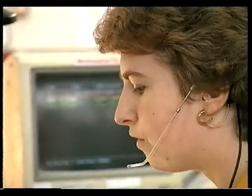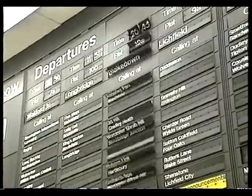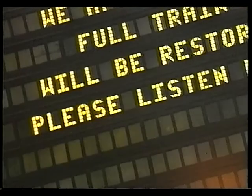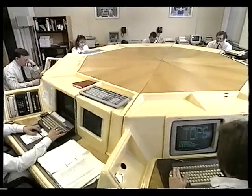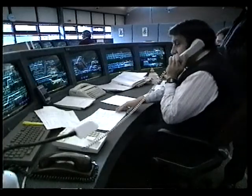There are different engineers to design and maintain the indicator boards, TV monitors, station clocks, information systems, and the public address. They also design and maintain the largest private telephone system in the country.